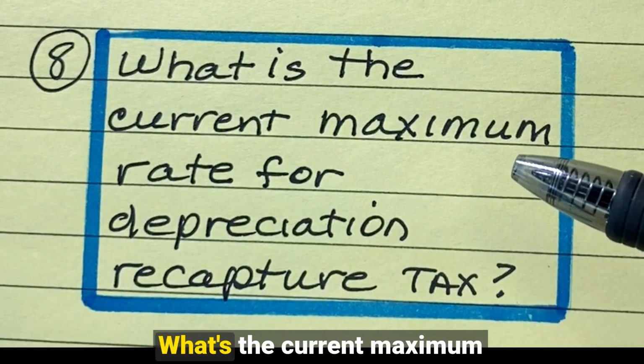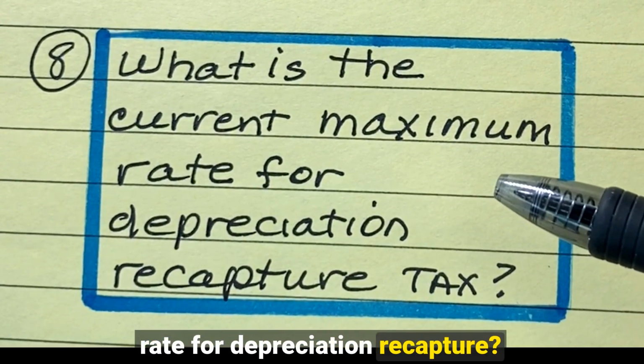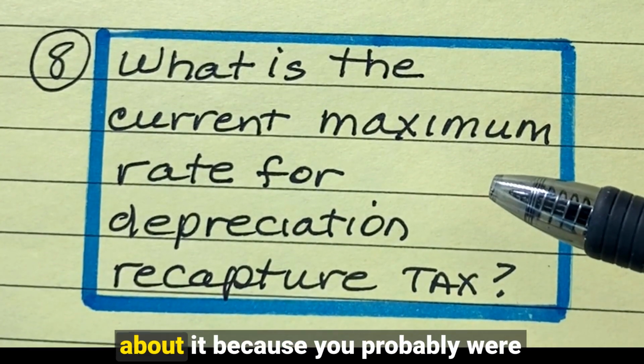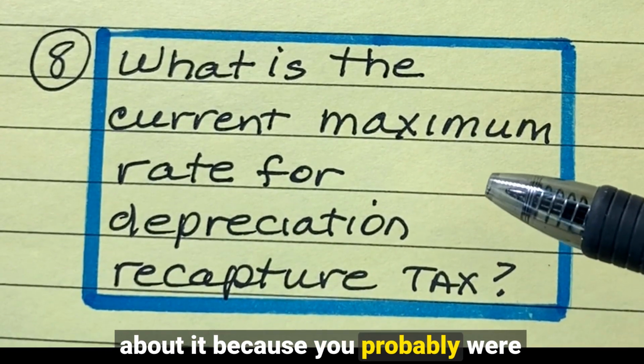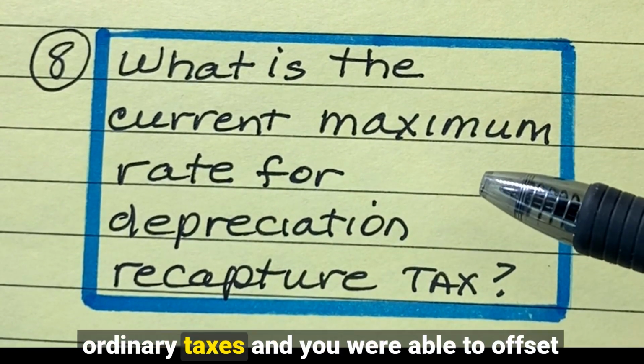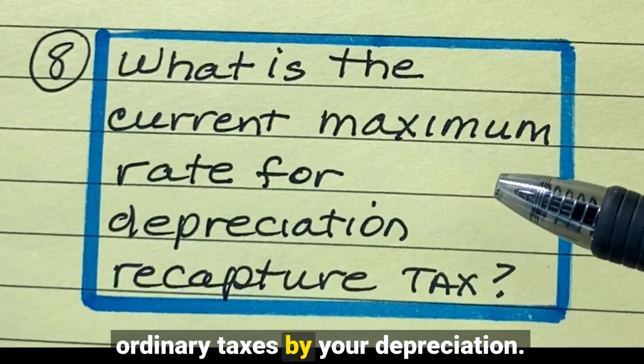Number 8. What's the current and maximum rate for depreciation recapture? It's 25%, which is really sort of neat if you think about it, because you probably were paying a much higher rate for your ordinary taxes, and you were able to offset ordinary taxes by your depreciation.